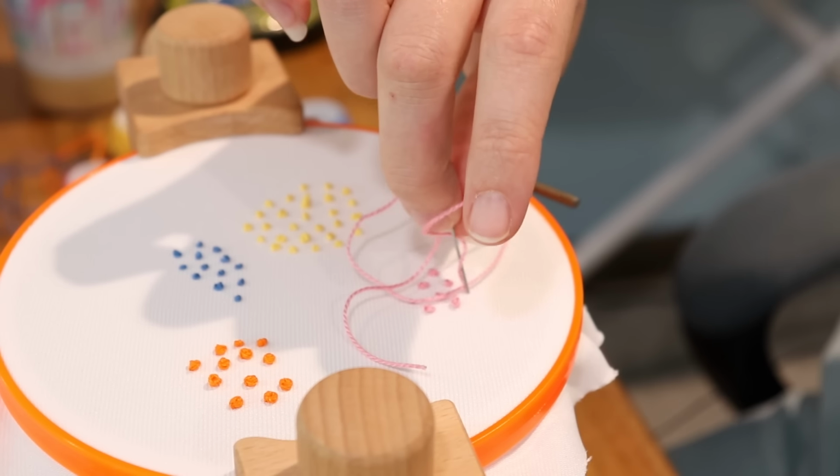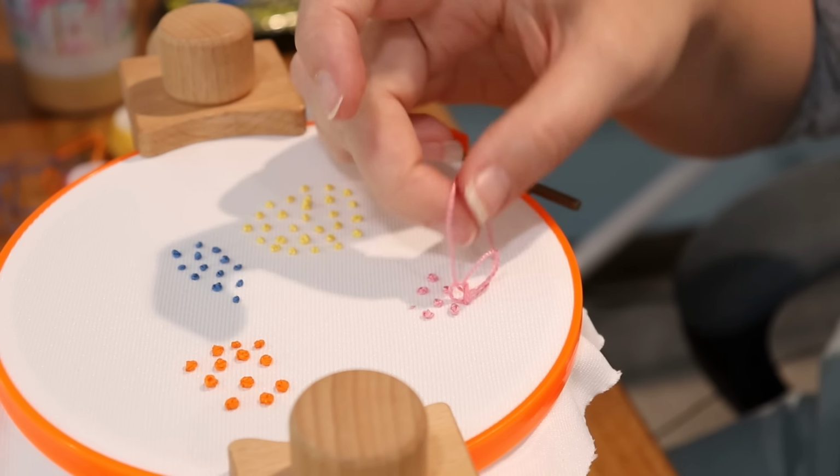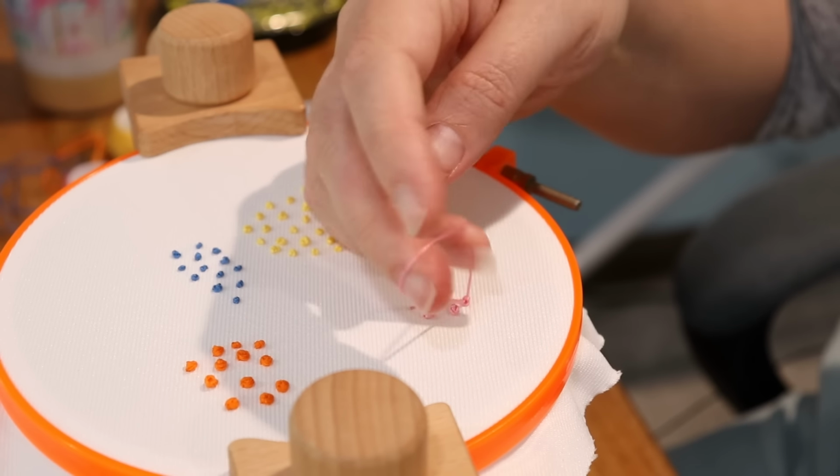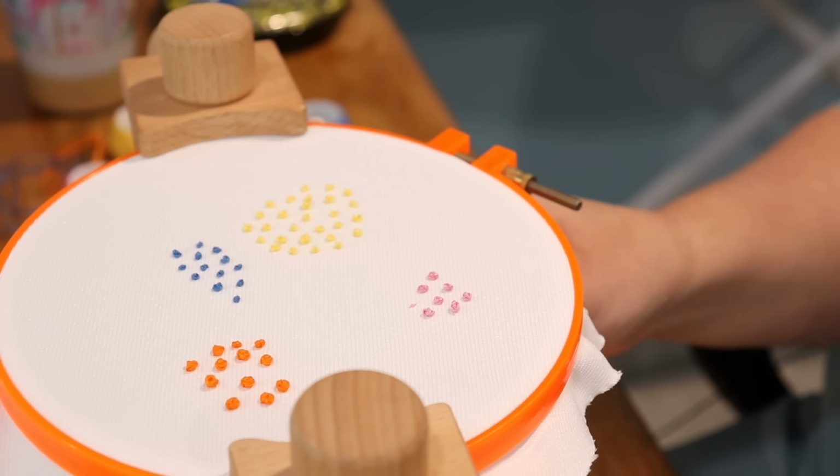I think. This is all still theoretical. I've only done it once. Watch it just be completely wrong this time. Yeah, nope, that worked. Okay, now I'm rethinking everything.